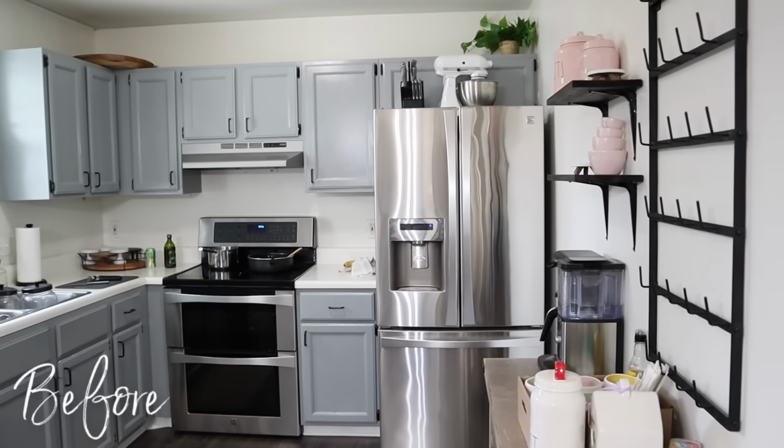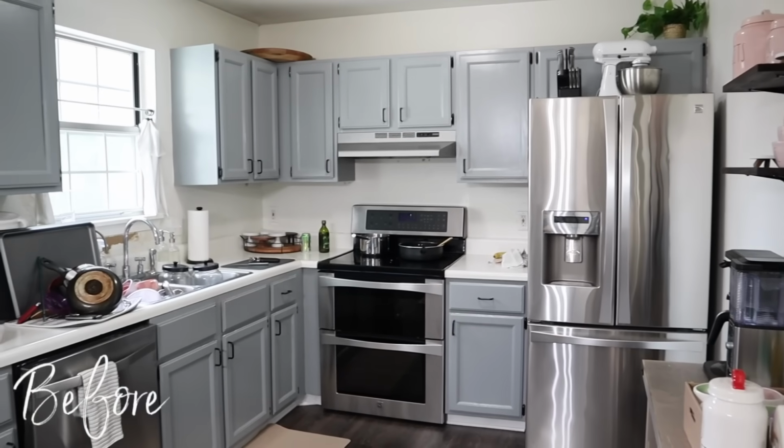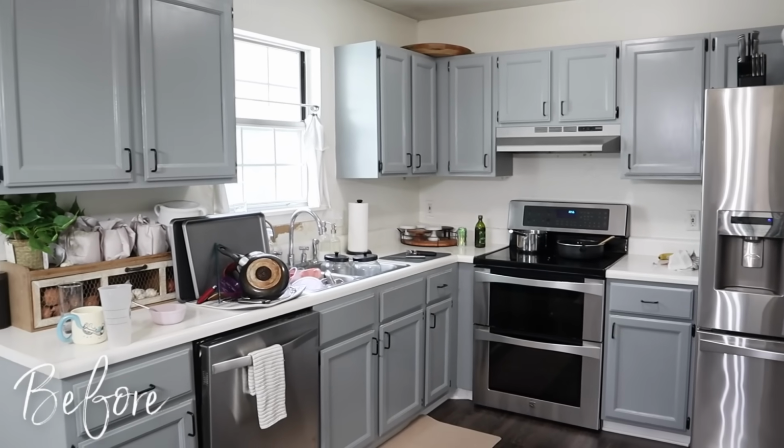Before I share the final reveal, I just wanted to show you these before shots one more time so that you could feel the full weight of this kitchen transformation.